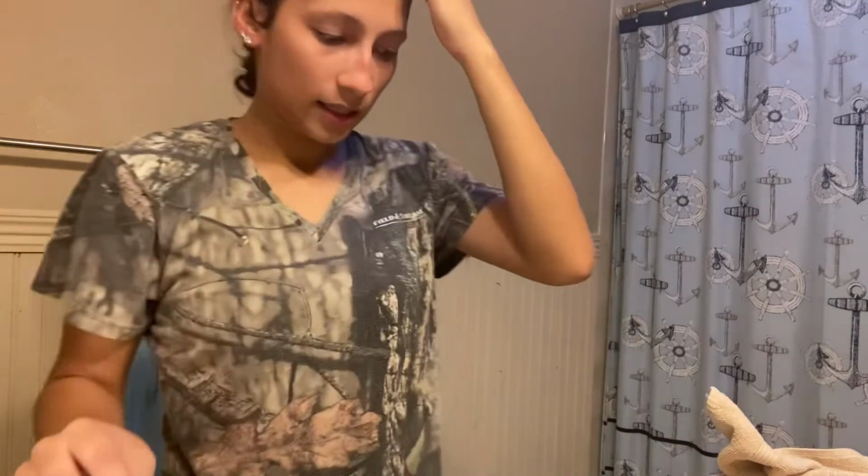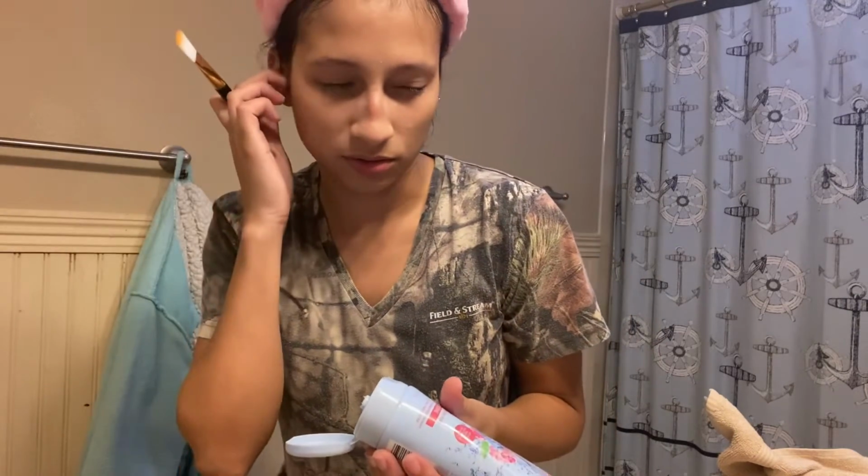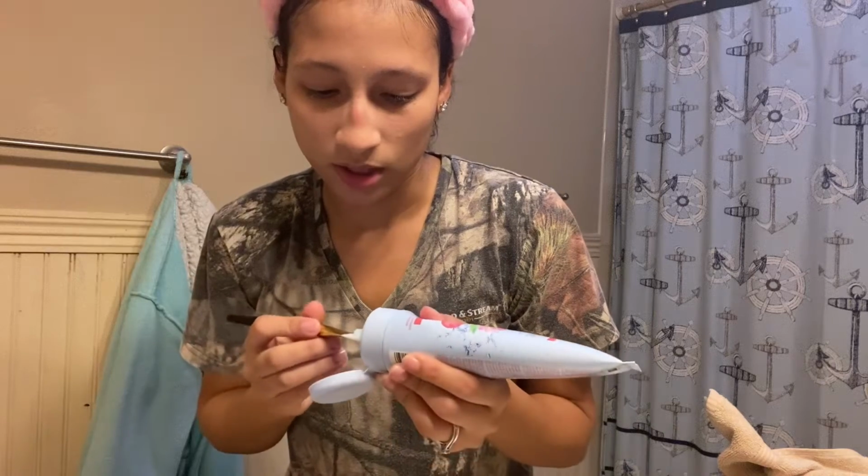So the last thing I like to use is this hydrating glacier water and pink penny gel cream mask, a leave-on mask that instantly calms and softens for glowing skin. It's also by Freeman. I love this, it's so good. Then I have my thing that I used earlier. I did have a spatula, but it broke, so I didn't have a chance to get a new one. It just comes out like that.